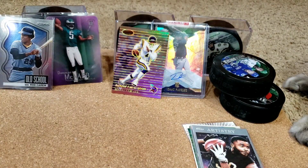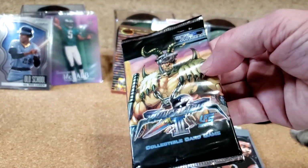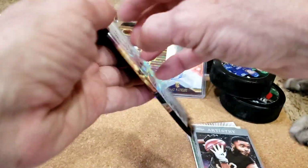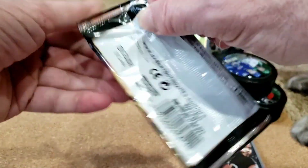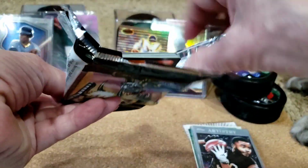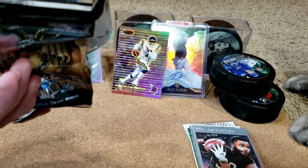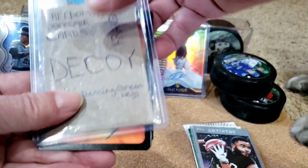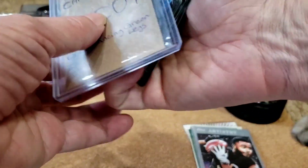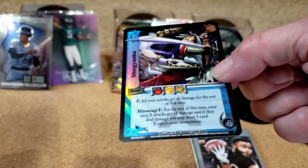There's no card, no note. But there's a pack. What is this? Soul Arena. Collectible card game. Ooh, this looks cool. Let's just bust into this right now. I've never seen this or opened this. It's probably something he's opened because there's like nothing on the planet that he hasn't opened. The king of opening absolutely everything. So let's check this out. Oh, I think I got them backwards. Let's do a fliparama. Ooh, these are pretty neat looking cards. Some foiliness.